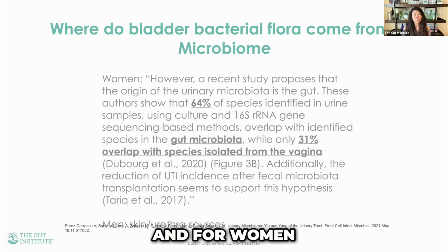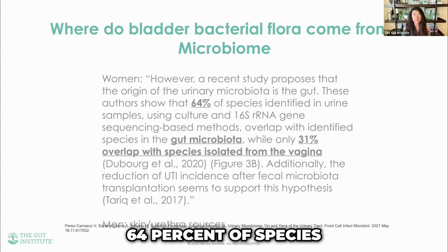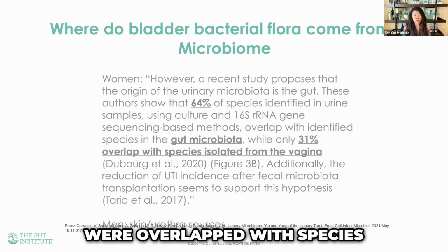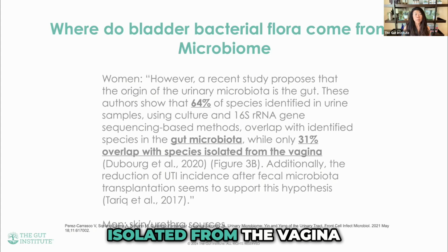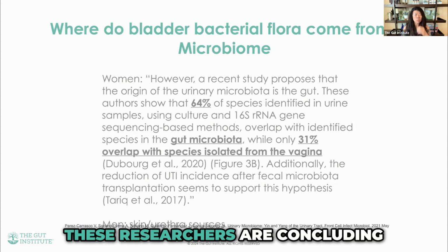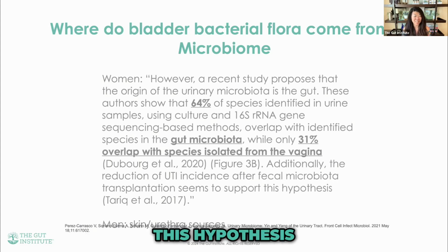And for women, researchers have discovered with a recent study, it proposed the origin of the urinary microbiota is the gut. These authors show that 64% of species identified in the urine using culture and 16S rRNA gene sequencing, which is our next-gen methods, overlap with identified species in the gut microbiota, while only 31% overlap with species isolated from the vagina. Actually, I've seen other studies, even as high as 67% are from the gut, are core, and they overlap. So additionally, these researchers are concluding the reduction of UTI incidence after fecal microbiota transplant seems to support this hypothesis. So it's like they went the other way around, healed the gut first, and then UTIs went down.